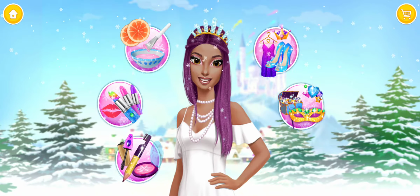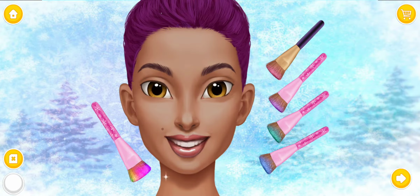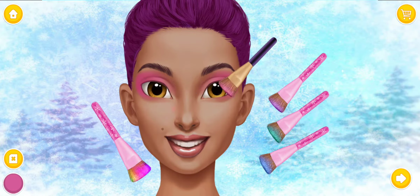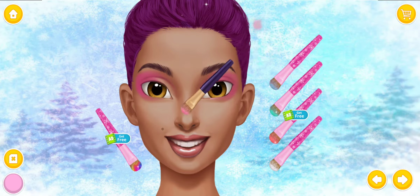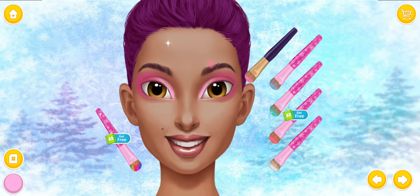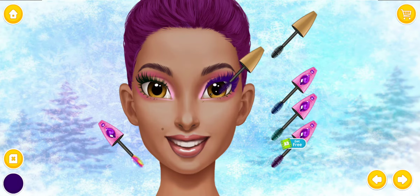Can you help me look stunning? Very good! Now apply the eyeshadow. Let's add more colors. And mascara for a perfect finish.